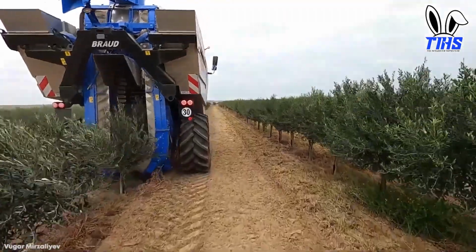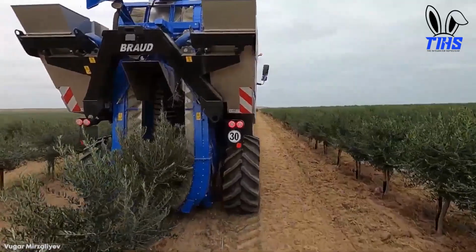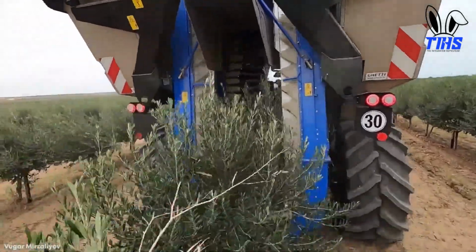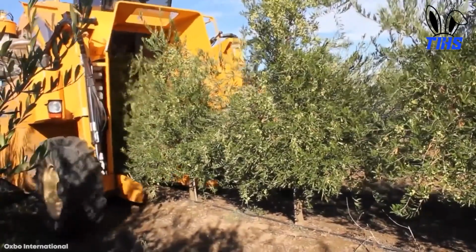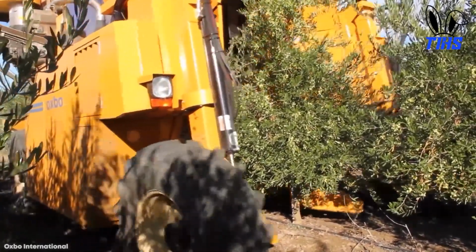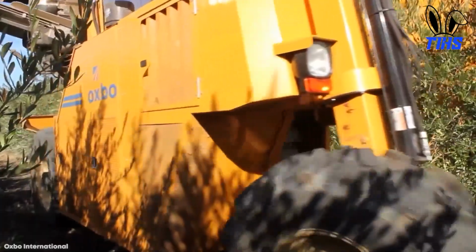Of course, this would normally have been completely done by hand, but there are also specialized harvesting machines that can do the job in a fraction of the time. Olive harvesters are built with a tunnel that passes through the center, and this allows them to drive along the olive groves, with the trees and the bushes passing through.